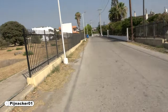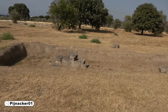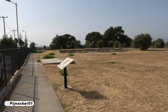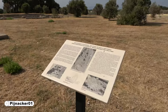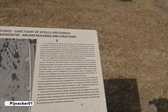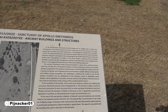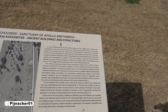Entry site, this old Temple of Apollo here. Pretty close to the sea there. In this area between the theater and the temple, at a higher level, a terrace was investigated. It was supported by vortices on its north and east masonry.